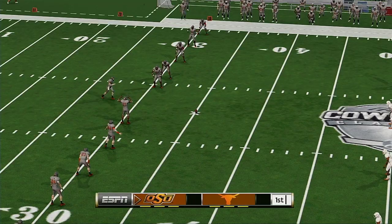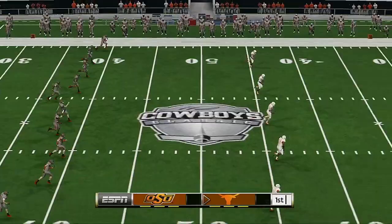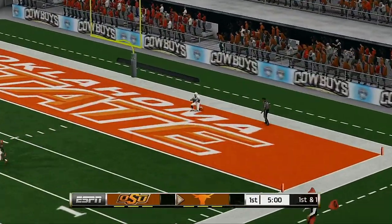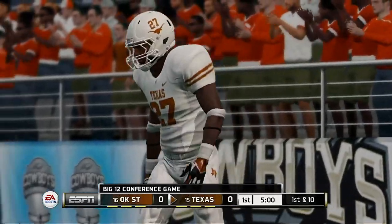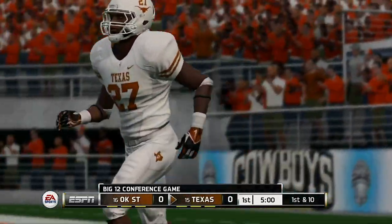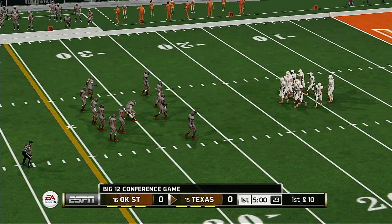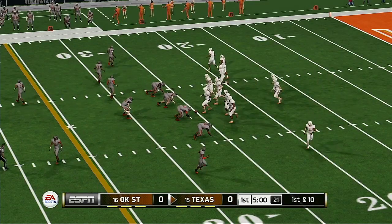Both teams are lining up for the kickoff, and we're just about set to get this one underway. He just drills this one. And it goes into the end zone, down for a touchback. So let's see what the offense can do as they come out onto the field.